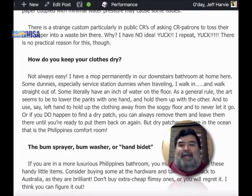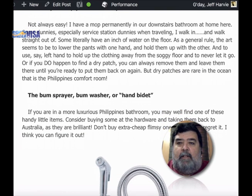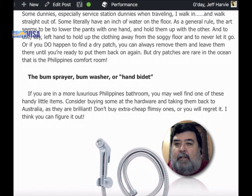Now, how do you keep your clothes dry? That's not always easy. Now, I have a mop permanently in our downstairs bathroom at home here. Some dunnies, especially service station dunnies when travelling, I walk in and I walk straight out of. Some literally have an inch of water on the floor, not kidding. As a general rule, the art seems to be to lower the pants with one hand and hold them up with the other, and to use, say, the left hand to hold the clothing up away from the soggy floor and never let it go.